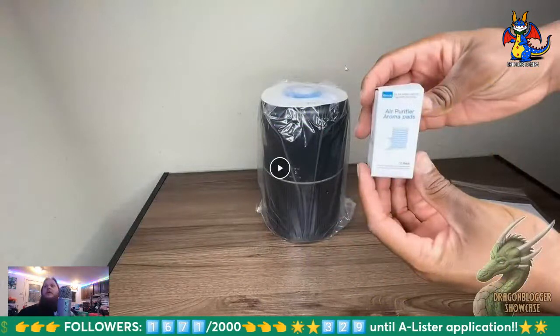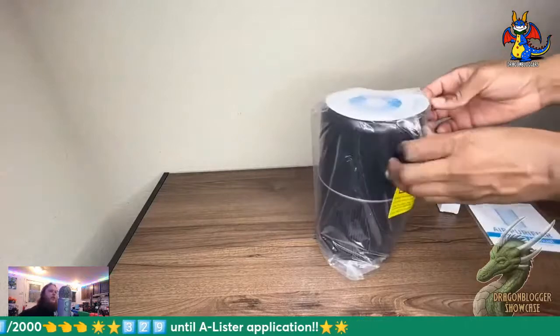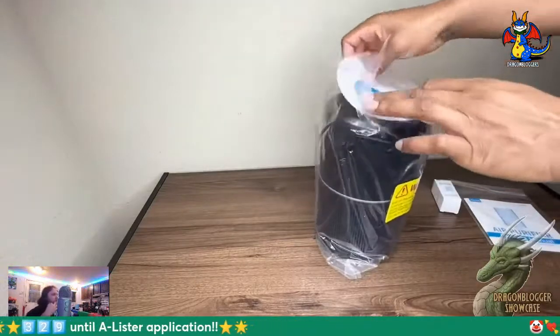And now let's get back into this air purifier product. Aroma pads for if you want to put some oil in there. And then, like I said, I'm going to open this up and show you what's inside.